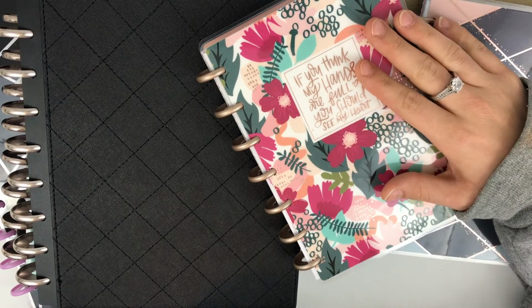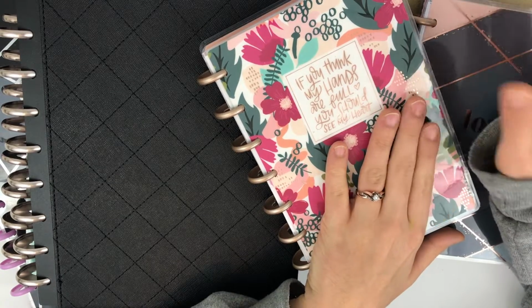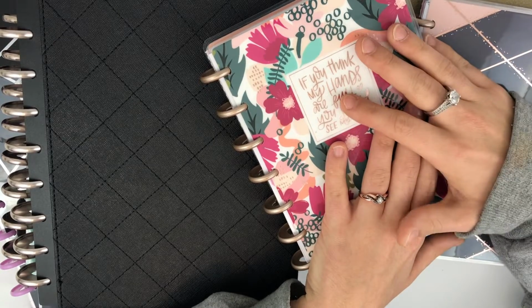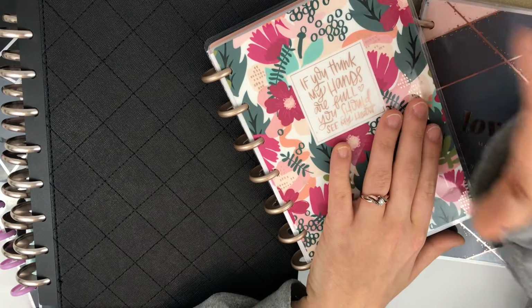But listen, here's the deal. If you're new to the planner community, or if you've been around for a while, that doesn't matter, and one planner works for you and you don't need this many, please do not feel obligated to go out and buy a bunch of planners that you're not going to use, or that's just going to stress you out and overwhelm you, because there's no point in doing that.